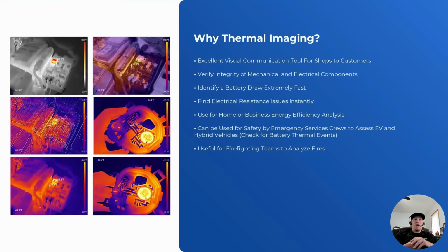We can also find electrical resistance in circuits, so whether that's corrosion in a circuit, connection issues, things like that, the thermal imager can help us there as well. Now, there's other uses for thermal imagers that we're not really going to focus on a whole lot in this video. However, they are still very useful for thermal imaging in other situations.